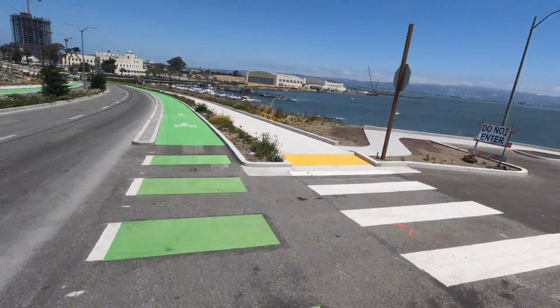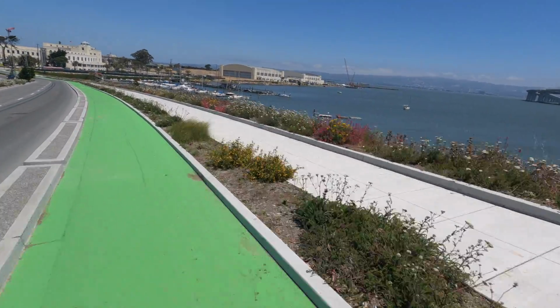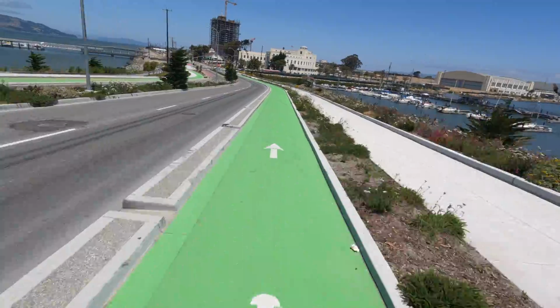I was really impressed with the bike path once we got down here. The path was wide and concrete protected from the road. This is a great view of the island, and I felt like the city had rolled out the green carpet for us.